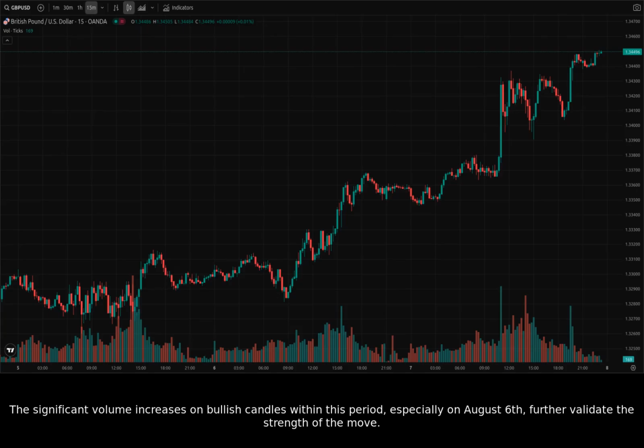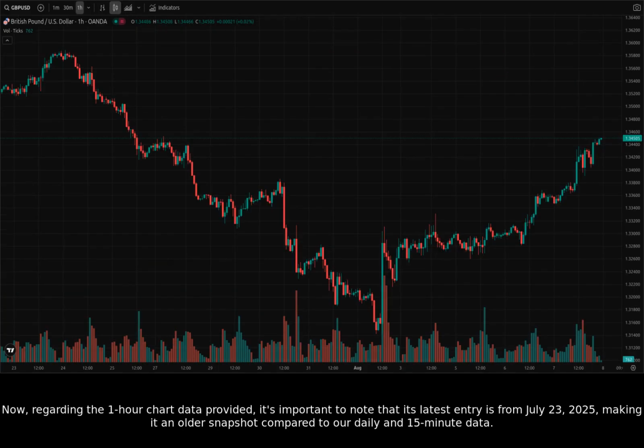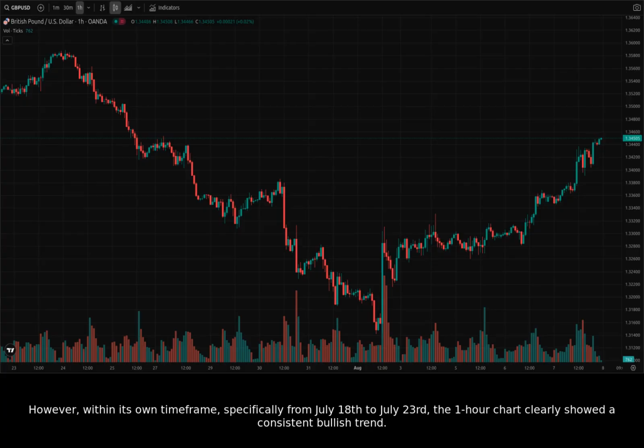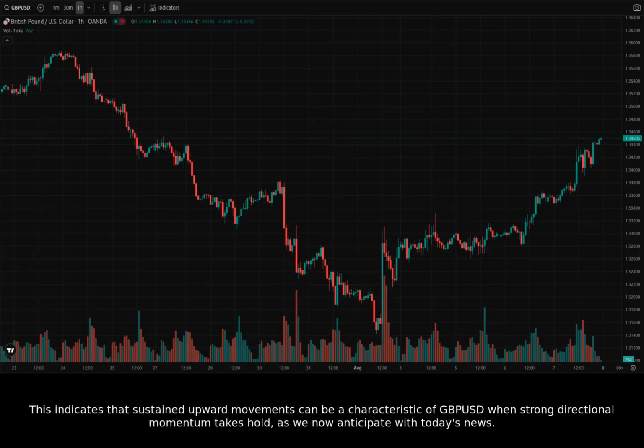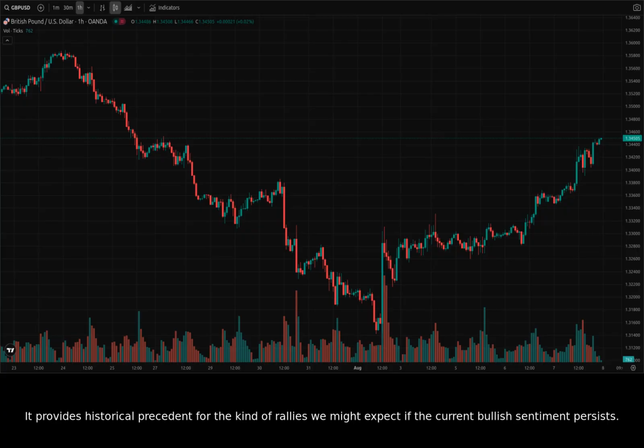Now, regarding the one-hour chart data provided, it's important to note that its latest entry is from July 23, 2025, making it an older snapshot compared to our daily and 15-minute data. However, within its own time frame, specifically from July 18th to July 23rd, the one-hour chart clearly showed a consistent bullish trend. Price moved from approximately 1.342 up to 1.356 during this period. This indicates that sustained upward movements can be a characteristic of BoE when strong directional momentum takes hold, as we now anticipate with today's news. It provides historical precedent for the kind of rallies we might expect if the current bullish sentiment persists.